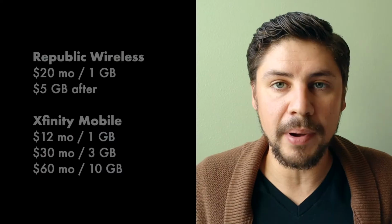Plus, the nice thing with a lot of these MVNOs is that they don't lock you into any sort of long-term contract. Okay, plans and pricing, and I'm gonna go through these very, very quickly because of course these are subject to change and they probably already have by now. For the best deals for single lines, first is Republic Wireless.